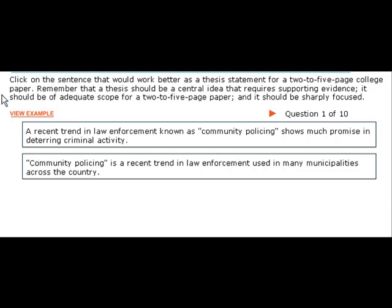Now here's the directions. It says click on the sentence that will work better as a thesis statement for a 2 to 5 page college paper. Remember that a thesis should have a central idea that requires supporting evidence. It should be of adequate scope for a 2 to 5 page paper, and it should be sharply focused. Now remember, for you guys, this is talking about a 2 to 5 page college paper.